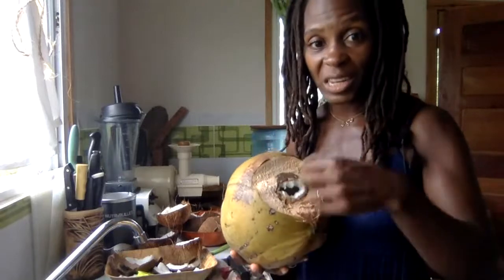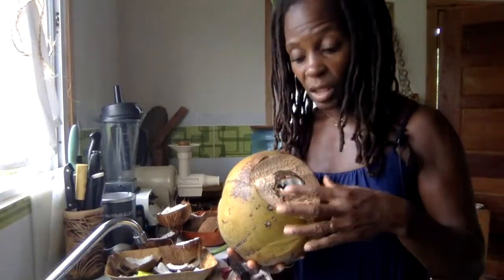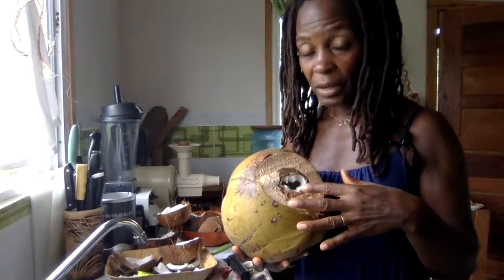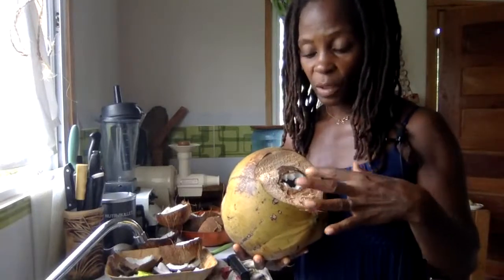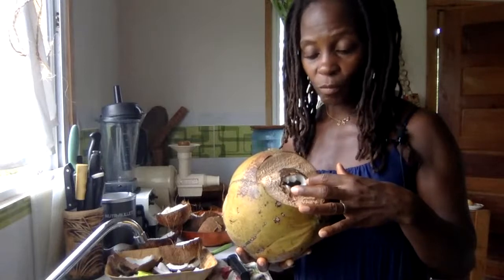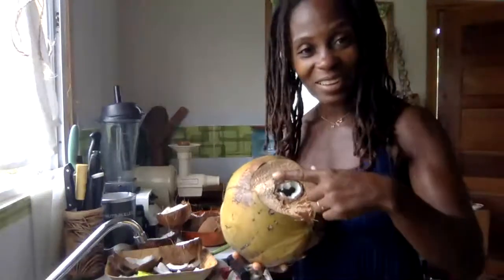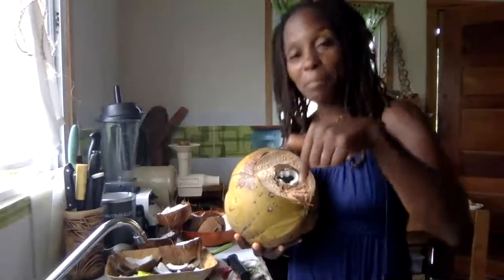And then the jelly coconuts, the meat is much more loose and jelly-like and even translucent. Those usually will have more water and a much more flexible kind of meat inside. The jelly coconuts I wouldn't use for the meat. Well, I'll eat that meat, but I wouldn't use that meat for recipes.